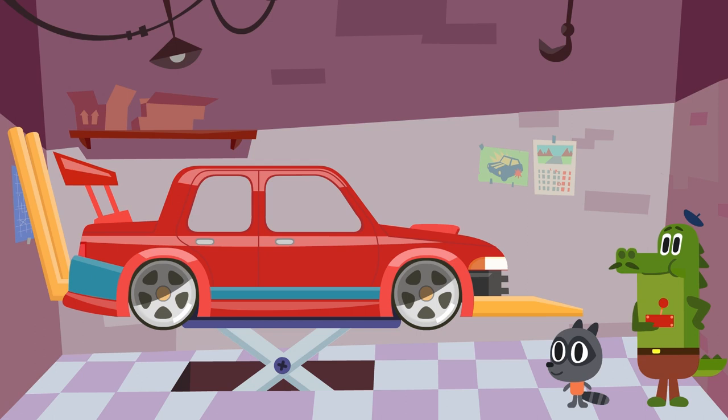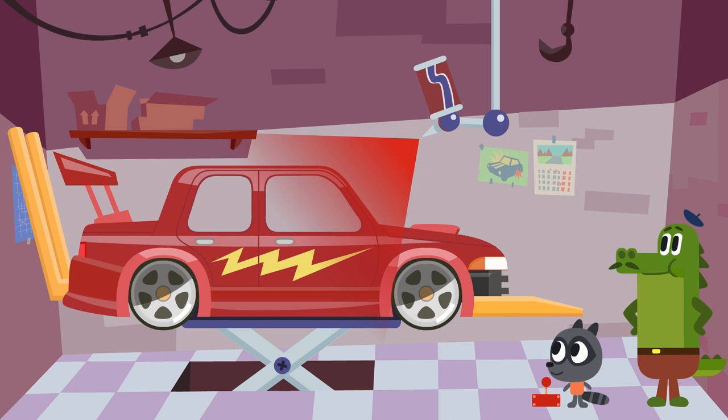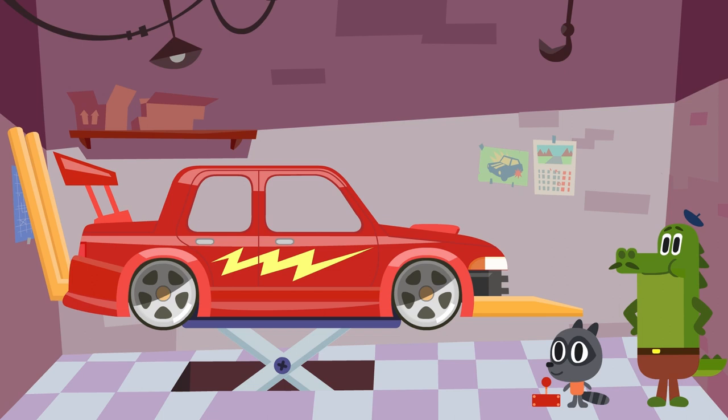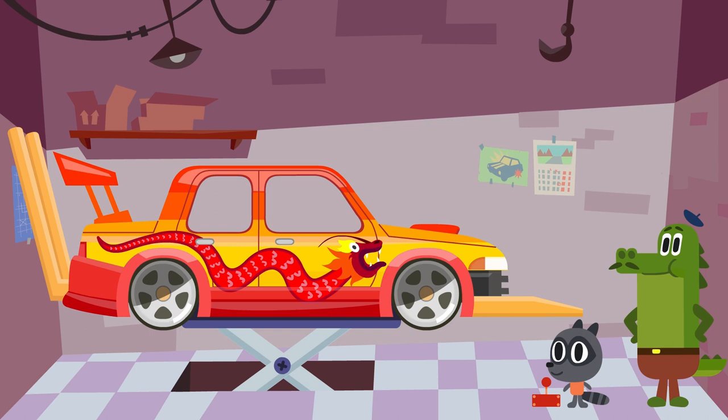The most important thing that's left is to do a paint job on the car, Jacques. Maybe you'll do it, Nicolas. Blue? Maybe we'll choose a more catchy color. That's better. But what if we paint it in a completely unusual way? Awesome! Is that all? Of course, the cool picture on the side. Great job, guys. You've tuned the car perfectly.